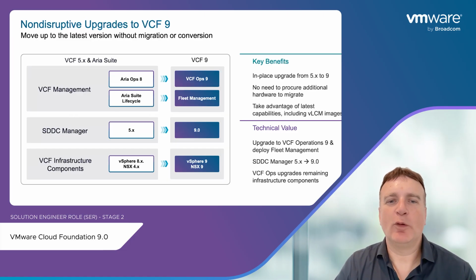This is a smooth, well-defined path to bring VCF up to date with the latest enhancements. By taking advantage of this upgrade journey, our customers can unlock the full potential of VCF 9 and elevate your cloud infrastructure to new heights.